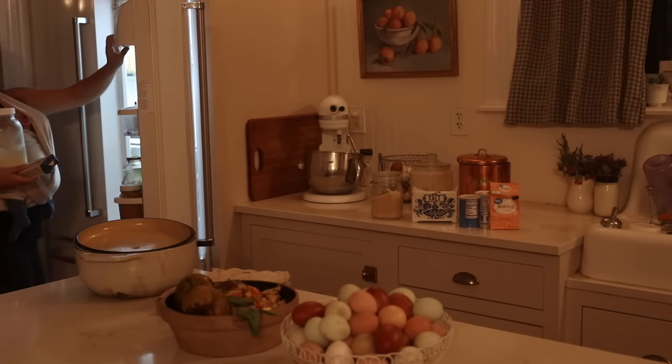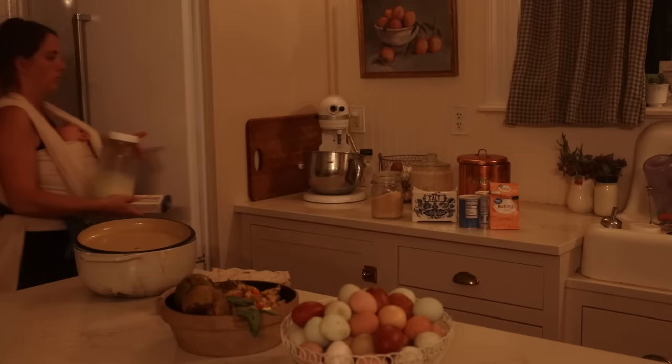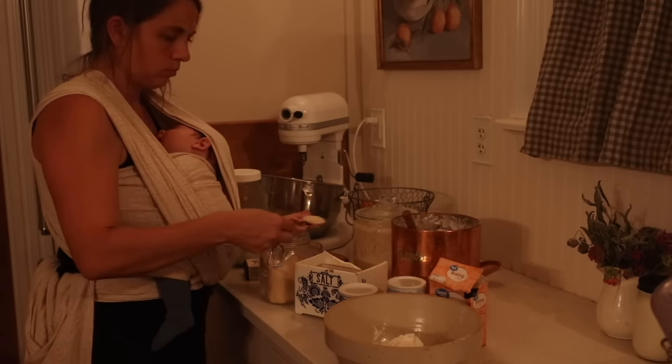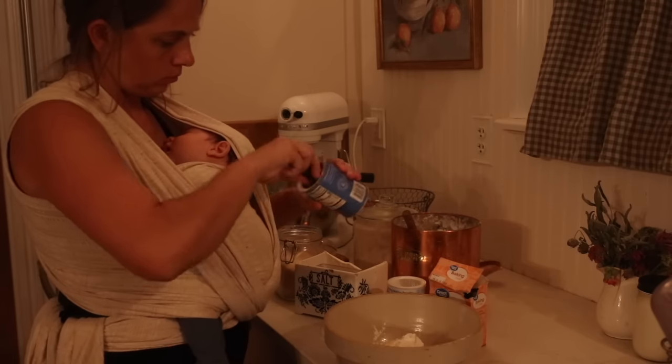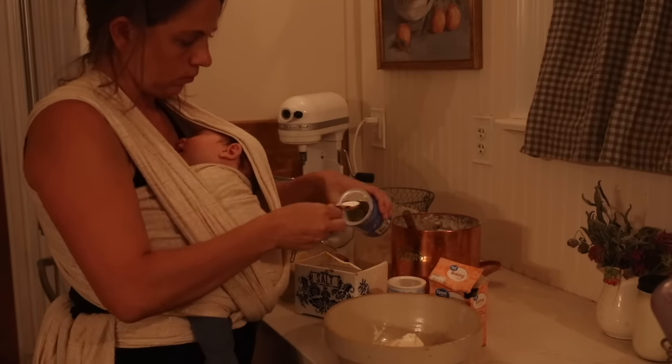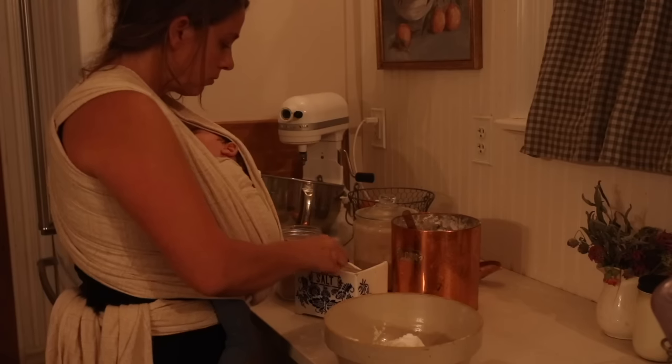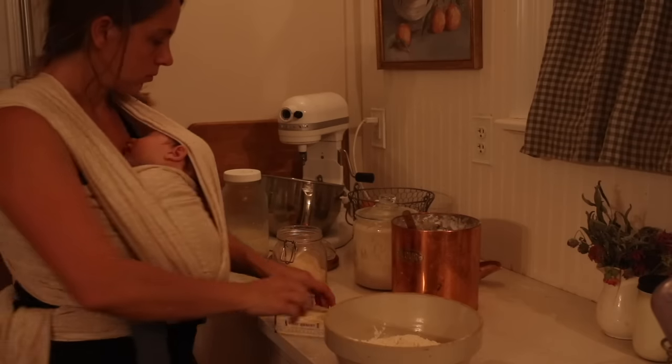Now, one of my favorite things for that, whether it's breakfast or even the other day we made this for dinner, is biscuits and gravy. So in the morning, we're gonna make biscuits and gravy. Because I don't wanna wake up early, I'm gonna get the biscuit dough going tonight. This is my sourdough biscuit recipe.